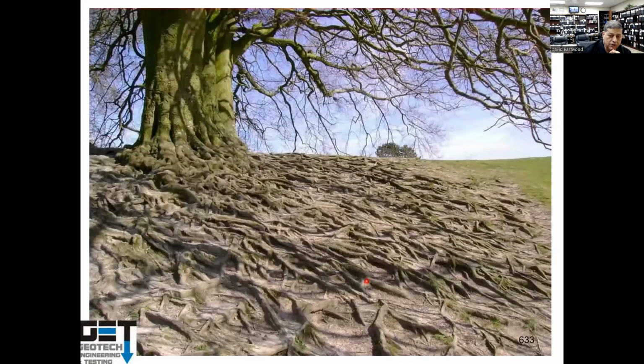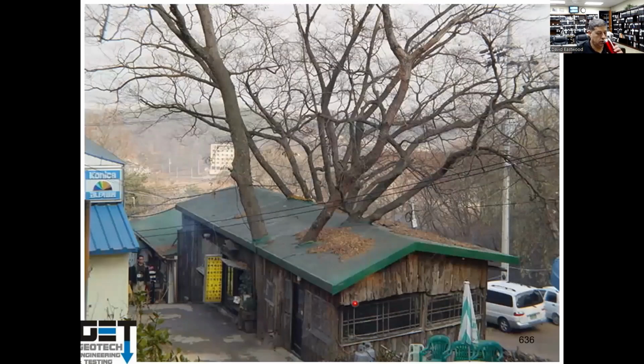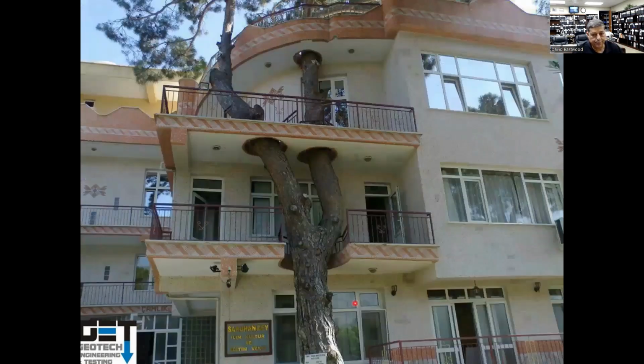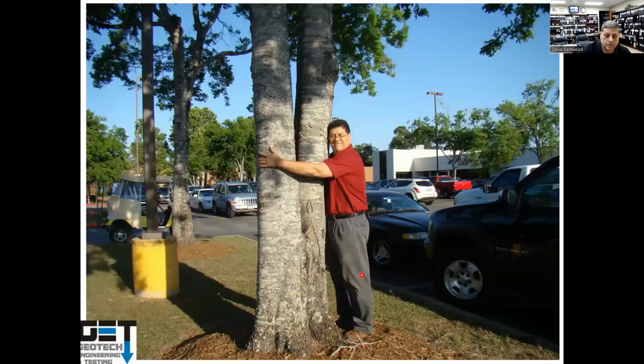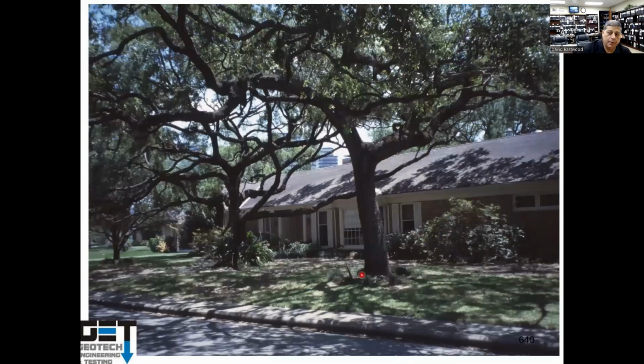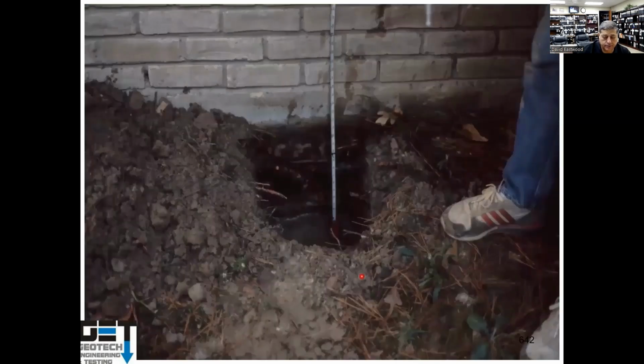Root systems grow three-dimensional, all over the place. This is my house. You've got a tree going around it and all through it. It's my vacation house. This is my condo in Florida. My tree house in the backyard. That's a tree hugger. Most people like to have trees around their houses. It's beautiful, but it can cause foundation problems.